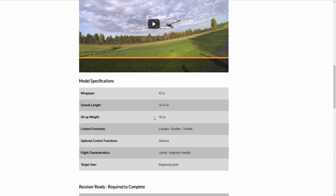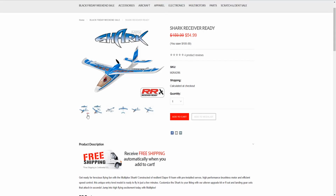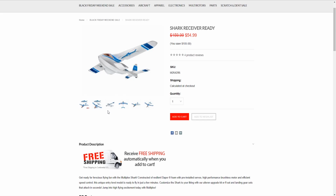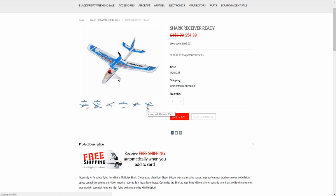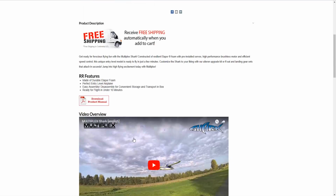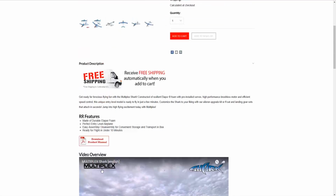This guy, 42-inch wingspan, 18 ounces, so that's a pound and a half flight weight, elevator, rudder, throttle. It also has an option for ailerons, optional ailerons, 3-channel, and runs a 3S 1500 LiPo. This one has floats for water, and also a skid for the ground. It has a little plastic cover on the bottom, so you could land on a grass field, or you could put on wheels. So really cool, big discount there, from 160 down to 59, and it's receiver ready as far as I know. Yeah, receiver ready, so you just need a receiver, battery, and then your own charger.